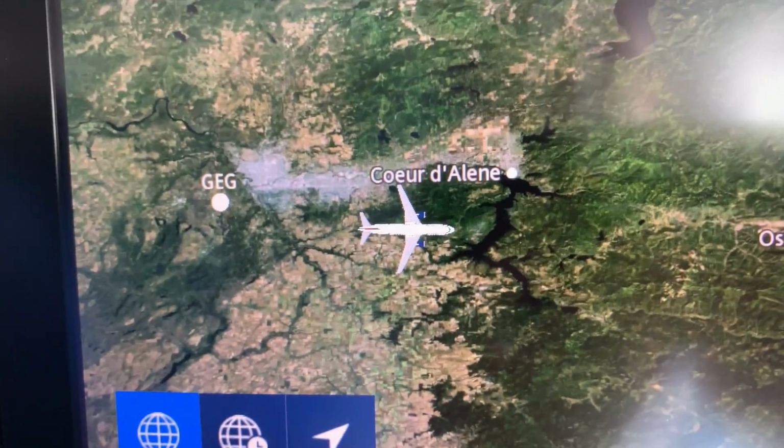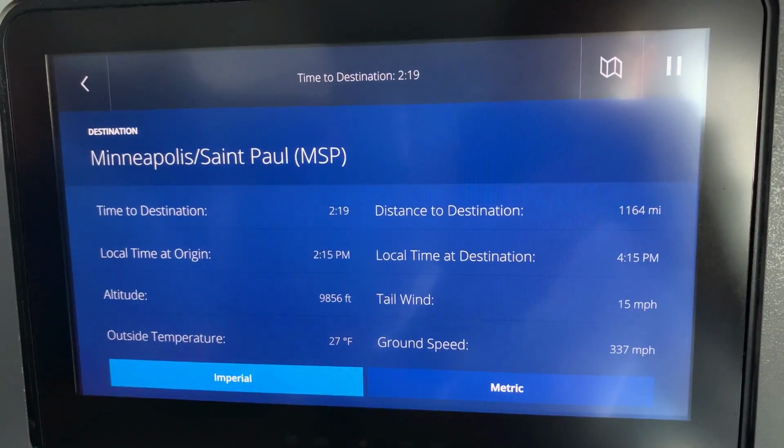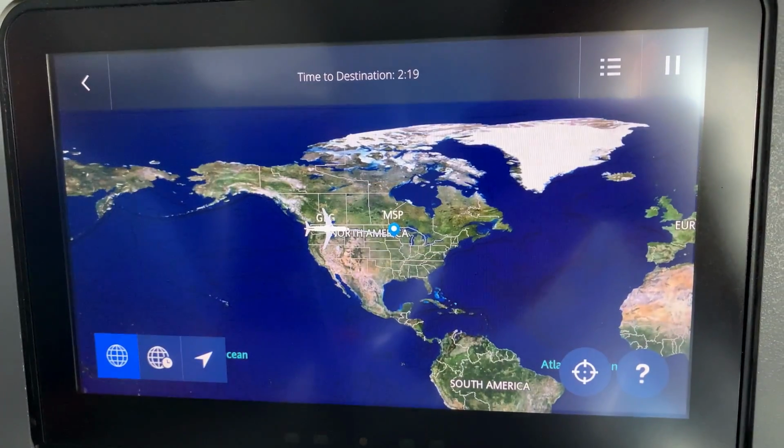The majority of the climb takes place over the states of Washington and Idaho before we enter our flight level until our descent over Minnesota.